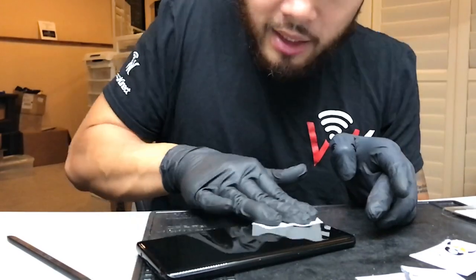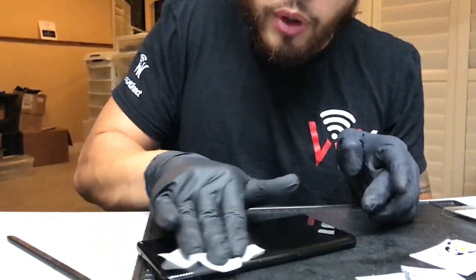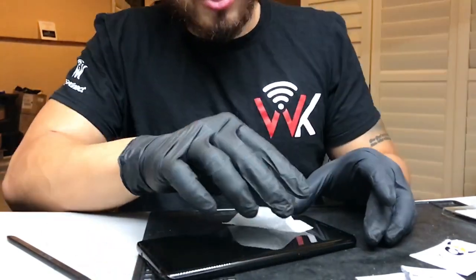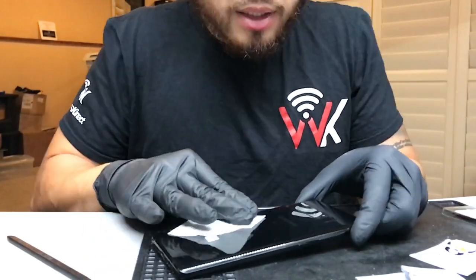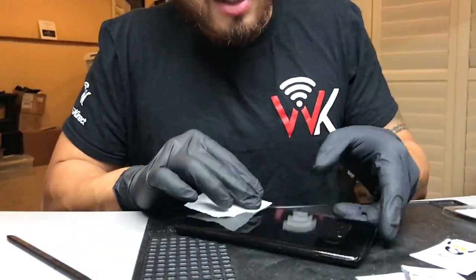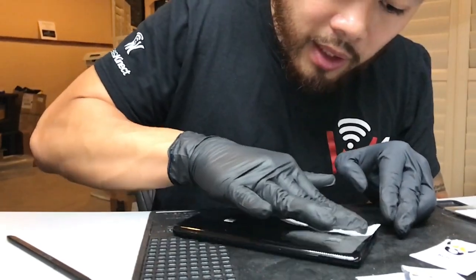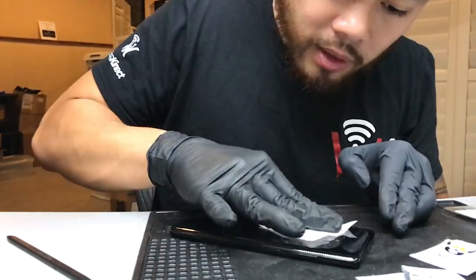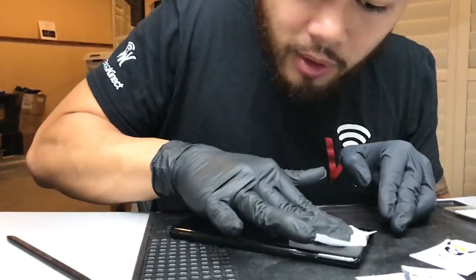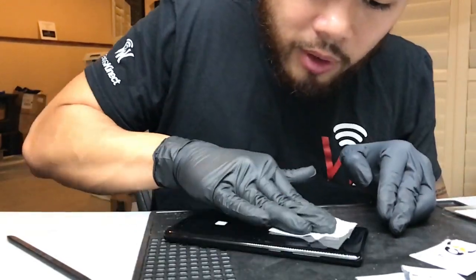And keep in mind that this is backed by the $100 warranty. If you do happen to break your phone, you get $100 towards your repair. So that's very important. And I'm just gonna see here, it's got that residue, and what I'm just gonna do is buff it out. Again, sometimes it takes a little bit of pressure to clean it up and make sure it's all good.